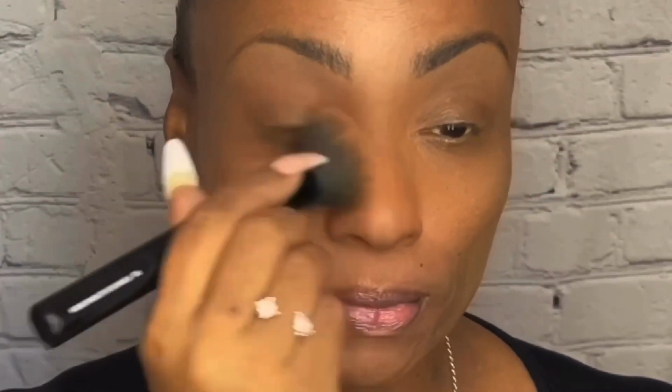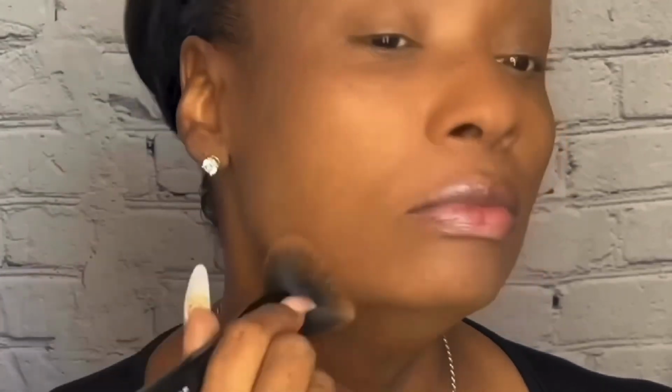Of course, I start with my foundation. I know a lot of other YouTubers start with eyes and the eyeshadow, but to me, foundation is just that, the foundation of your makeup. And that is why I start there, and I want my palette to be even, smooth, and flawless.